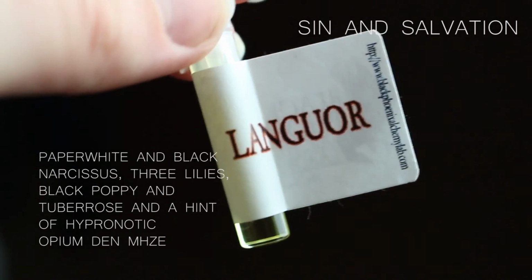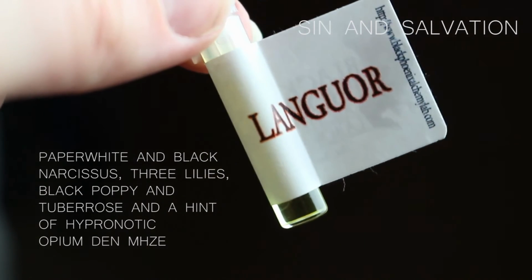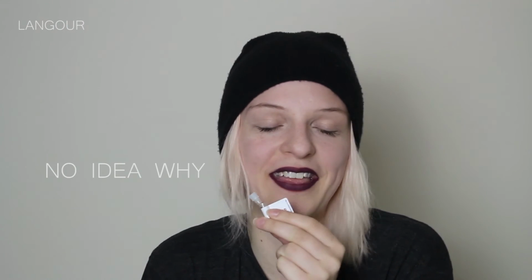Okay, the next one is called Languor. Languor? Is that how you pronounce it? Let's have a smell. Oh, this is quite pleasant. There might be lavender in this. And maybe some spices or incense. It smells almost like that Guaeko, like that other one that had lavender and spices in it. But there is also a sort of clean laundriness to it as well.